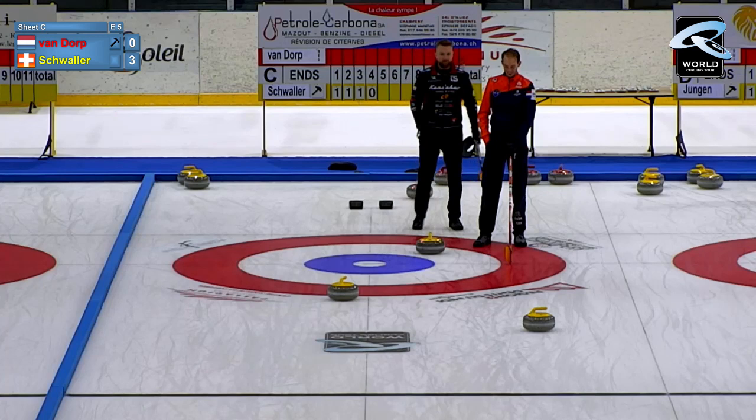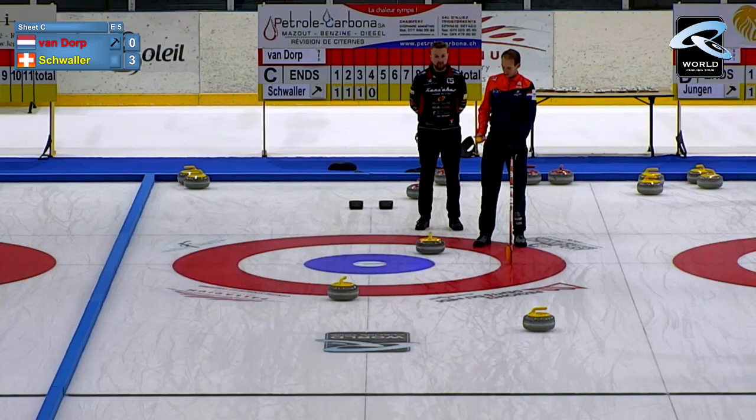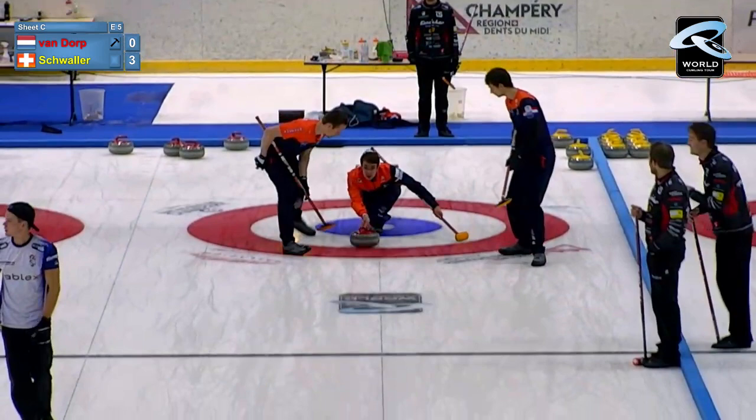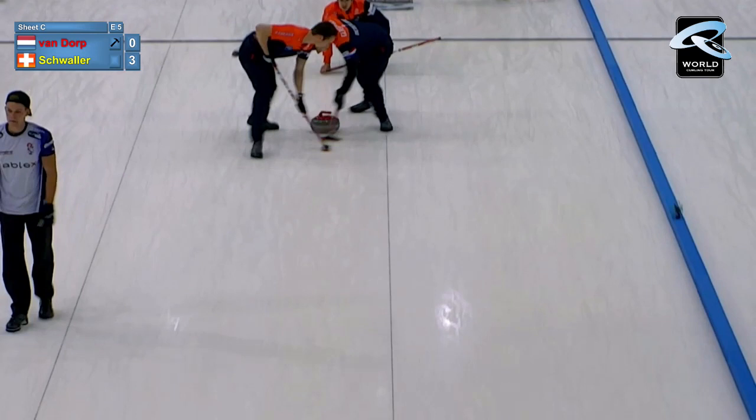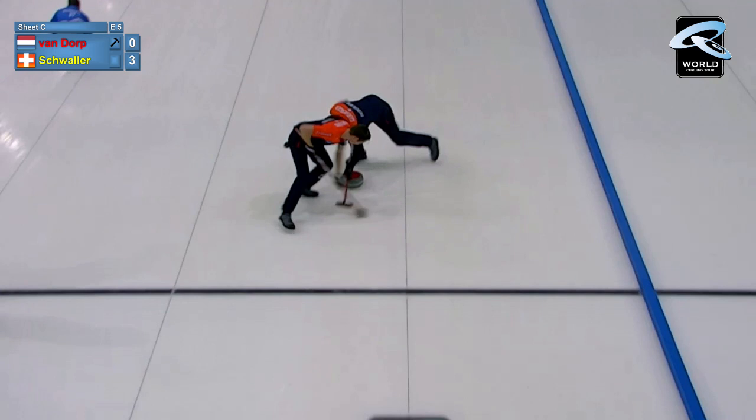Just discussing something about a broom change there. Rules are very strict now on the brushes. Brush heads, of course, have to use the approved fabric. You're not allowed to change brooms either, so I don't know what exactly he was talking about, but Yannick is not overly concerned about it. Hard line. Showing sportsmanship.